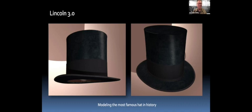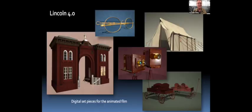So the height came from Lincoln himself, not the hat. So that was that. These are pieces of set that we built for the project: the gatehouse, his spectacles. We were putting the photographers in that were there to shoot the photos, so we had to create and model the cameras as well.